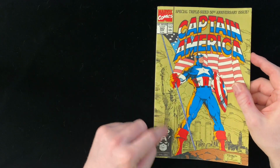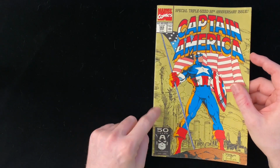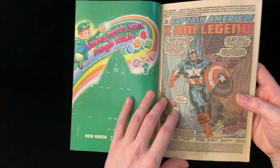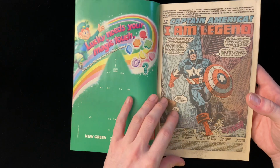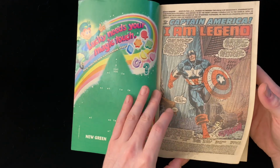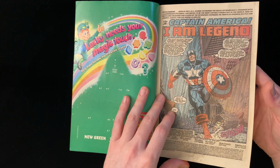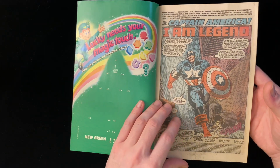I still remember, I got this at the comic shop, you can tell. And I still remember bringing this one home because I liked this book quite a bit. I liked Gruenwald's Cap in general, at least the first half of it. The second half, maybe there's a point, and I think maybe the point's different for everyone, but you can see maybe he was on the book a bit too long.